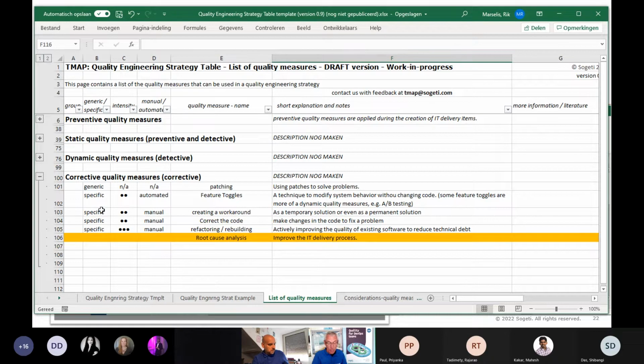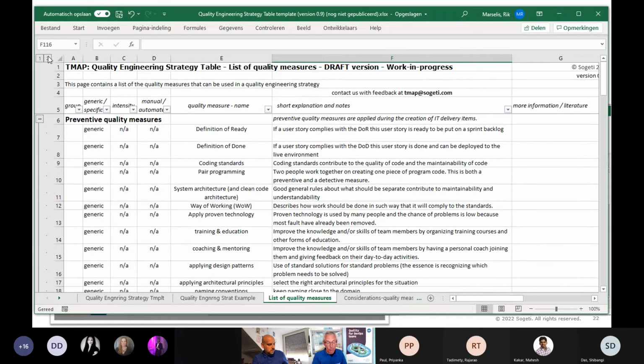All in all, at this moment, we have about 70 different quality measures, and we are still working on the list because there are even more. So don't think you have to apply all of the quality measures. The quality engineering strategy is always about making a solid choice from the quality measures that are available. It helps you to determine what level of quality we need to reach because of our desired business value, and then find the quality measures that actually contribute to that quality level.